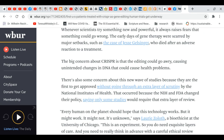And now we're in 2020 and they were able to rush with even less scrutiny and rushed these things through. They came out with tests and now the vaccines. Well, CRISPR, they're just really profiting this year, aren't they?